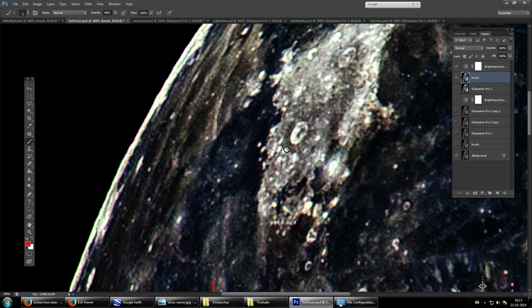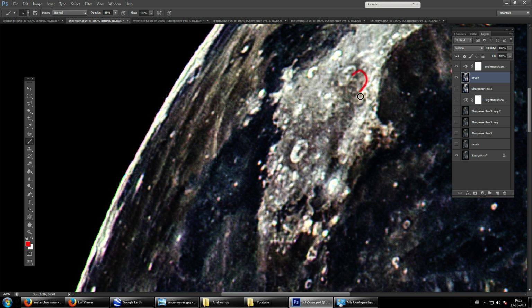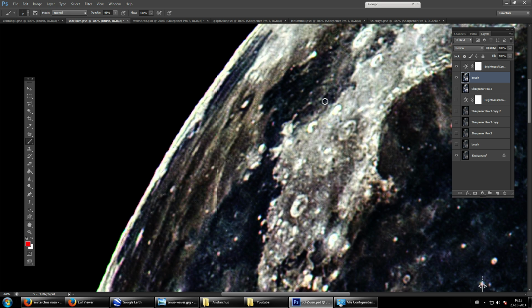See, you got these lines here, and then it has some kind of ridge, and then another hole here. So I really noticed that. Look at it. This crater is also interesting, but not much to it.